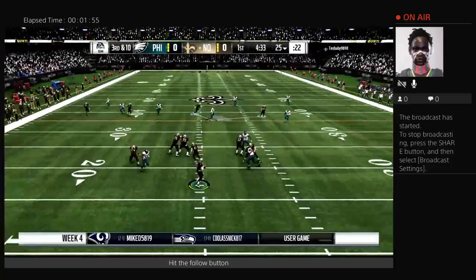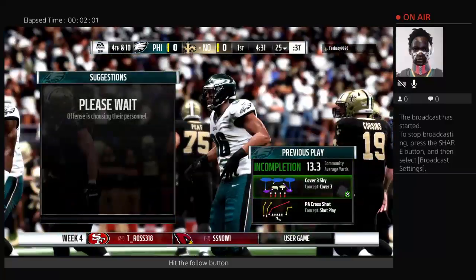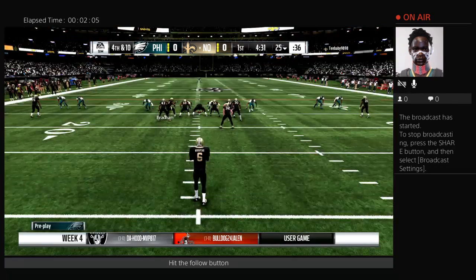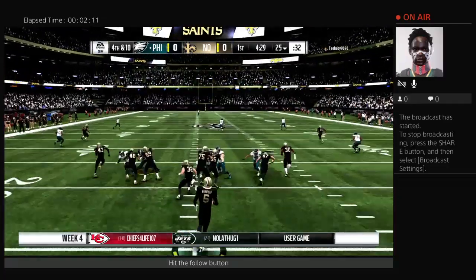Off the play fake, Cousins. A hit as he throws there, incomplete. Pressure, and that's certainly going to be a key to this game going forward. And that time, they were able to get in there and influence the throw. Remember, quarterbacks got to get rid of it. They don't have the tuck rule that they can fall back on anymore.